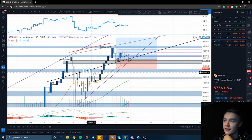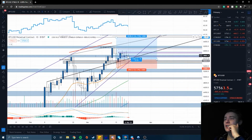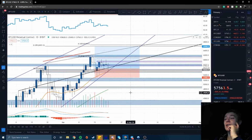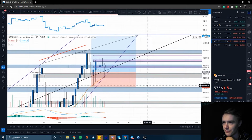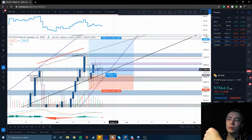which has previously marked local resistance, now flipped support, of this kind of consolidation period that we had here, as long as we're closing above that and above this ascending wedge support trend line, then things I think are still looking relatively good for our swing long, right? So where I would start getting concerned is if we get no resolution coming into next week or towards the end of next week.